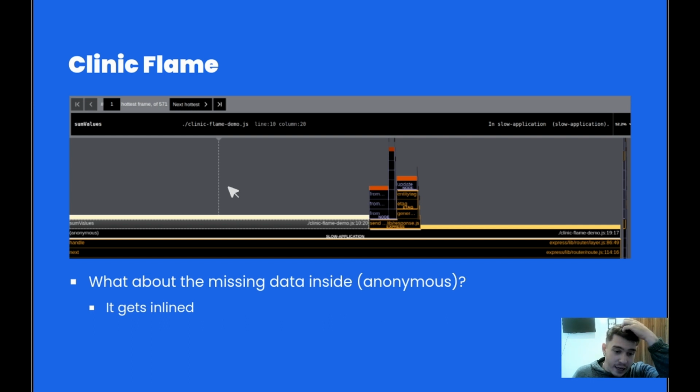Here, as you can see, the sum values function is one of the functions spending more time in the CPU. Then you have the e-tag generator, which is the plugin from Express, and also note the anonymous space. The anonymous space is basically our code. Okay, linkflamedemo.js, and also you can see that this part is missing.